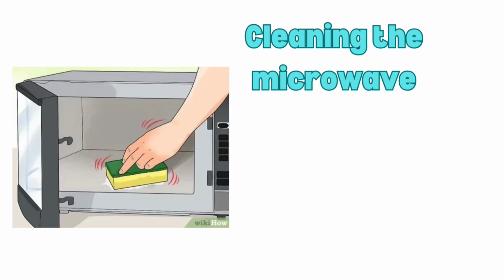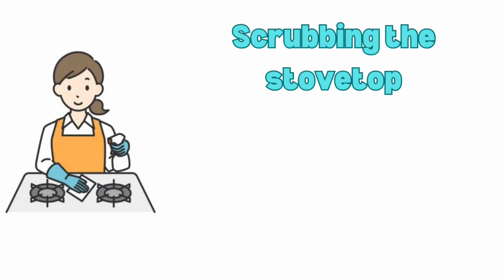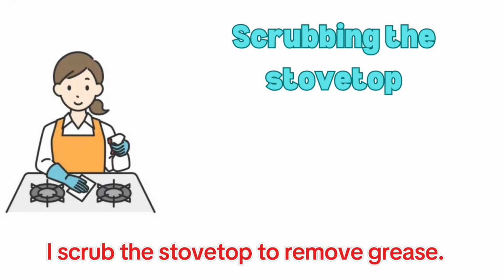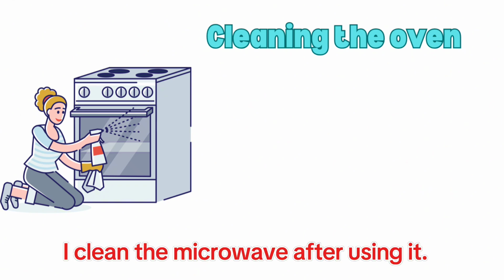Cleaning the microwave. I clean the microwave after using it. Scrubbing the stovetop. I scrub the stovetop to remove grease. Cleaning the oven. I clean the oven after using it.